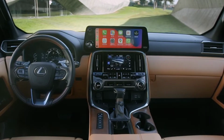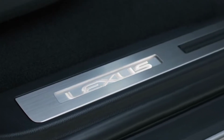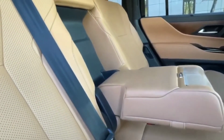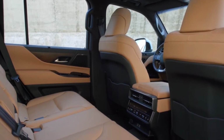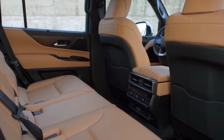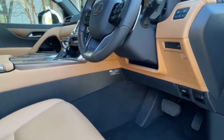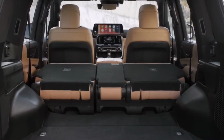The new LX600 has the same powertrain as found in the Toyota Land Cruiser and Tundra, a 3.4-liter twin-turbo V6 producing 409 horsepower and 479 pound-feet of torque in the Lexus. Toyota markets it as a 3.5-liter V6, but the actual displacement is 3,445 cubic centimeters, or 3.4 liters. The 8-speed automatic transmission was replaced with a 10-speed one. Fuel economy improves to 17 mpg city, 22 highway and 19 combined, much better than the previous model.